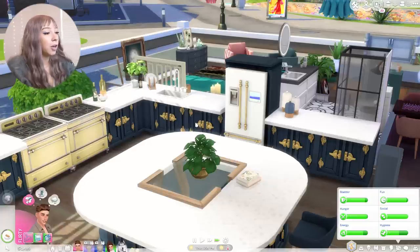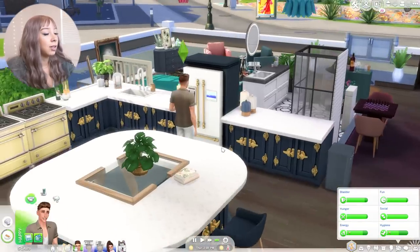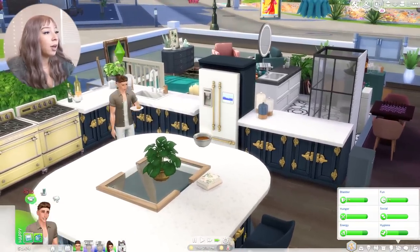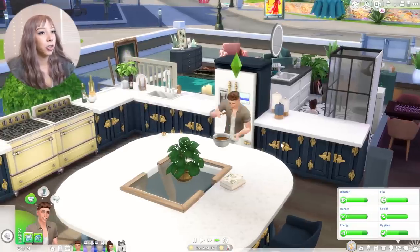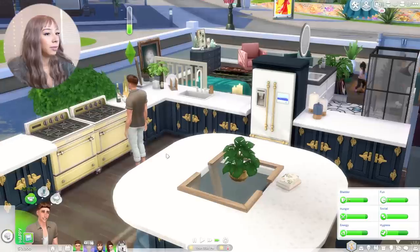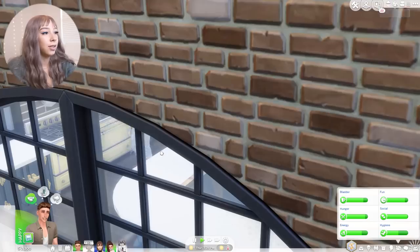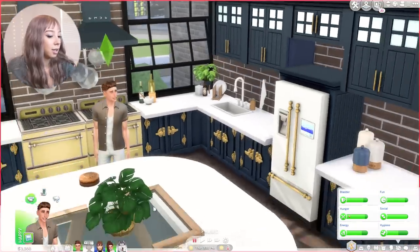Since you're an elder, I'm going to get you to do a sugar-free cake. Let's pretend that you've got something like high cholesterol where you can't have a lot of sugar. Oh, she jacked your hot dog. You just gonna let her do that? This is such a good kitchen. I love it so much. There you go. You did it. Don't take a slice.